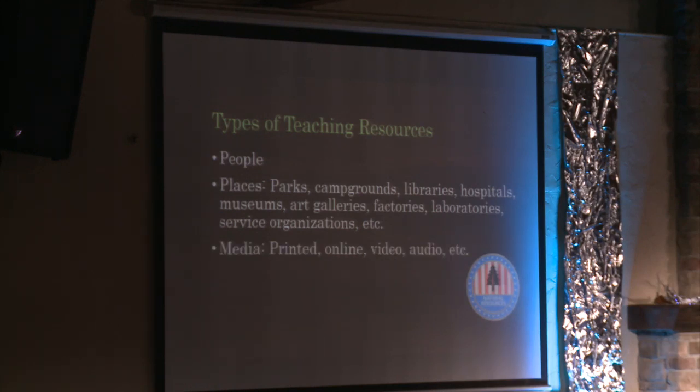Media. Collect magazines, perhaps. Sometimes Estee likes to do that. The pictures that are in the magazines, doesn't matter what they're selling, right? They can be useful. Oh, sorry. There you go, if you want it.